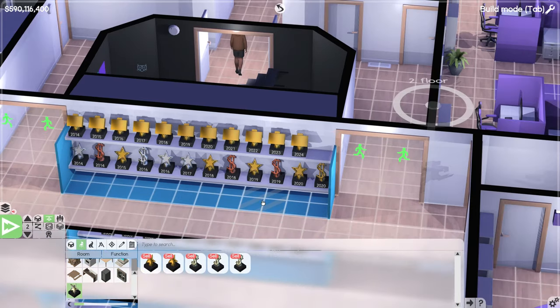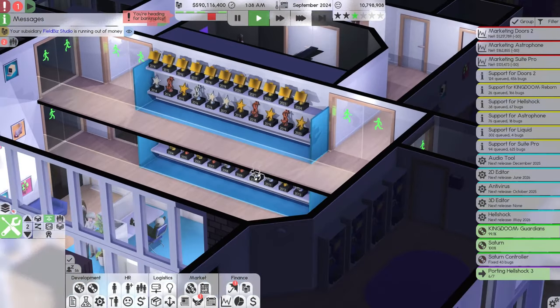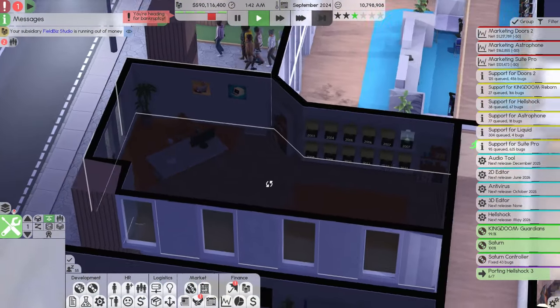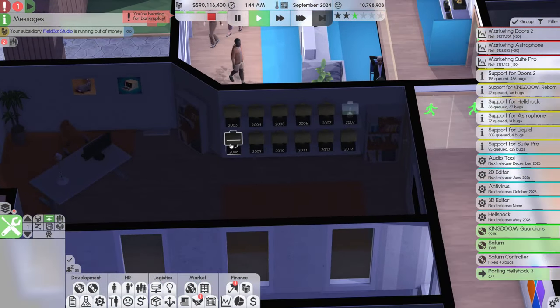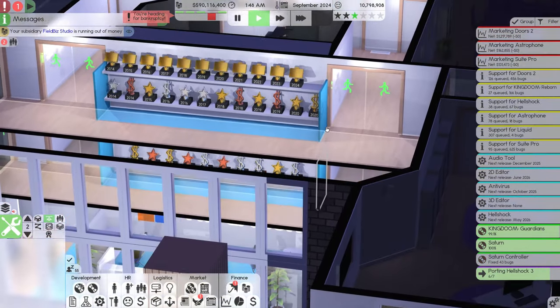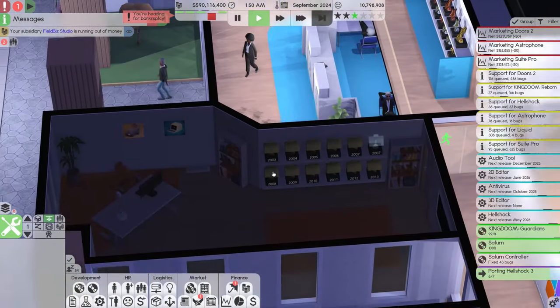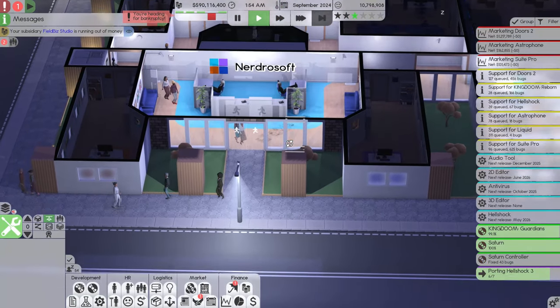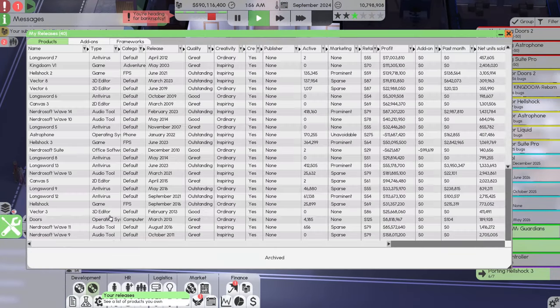We have a lot of awards that we're not putting up right now, and it's going to be a little bit bittersweet because I'm not going to be here for the 2025 award. We've had best employer every year for over 20 years now, which is amazing. That is an amazing legacy for Nerdrosoft, and I'm very, very proud of that.